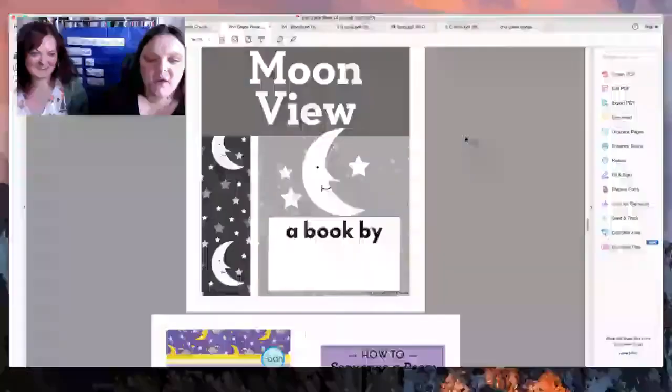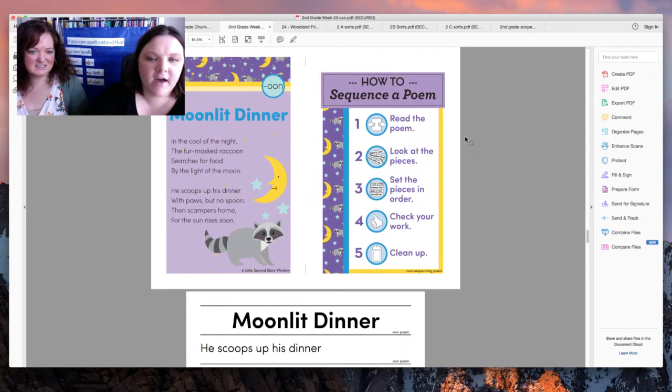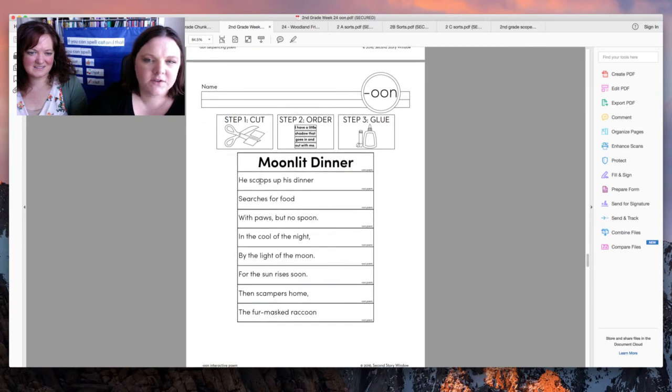And then some of the other things we have for poetry that are not written into the lessons: we always had a poem sequencing center in our Daily 5 center activities. Kids loved it. So we always have that available. We have the kid-friendly directions. You'd cut out the poem on the side, put it on the front of one of those little envelopes. On the back, you've got the directions. Then you put the pieces of the poem inside. We also have a cut and glue version of this if you want to have the kids do it in a notebook or as extra practice.